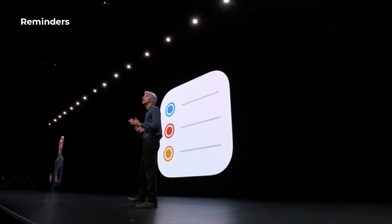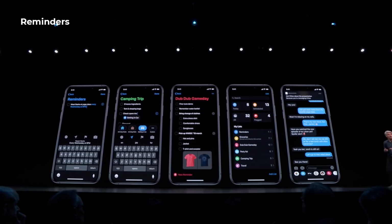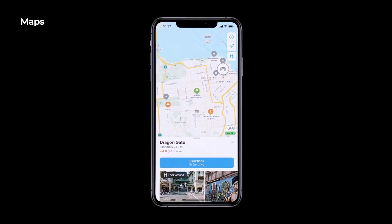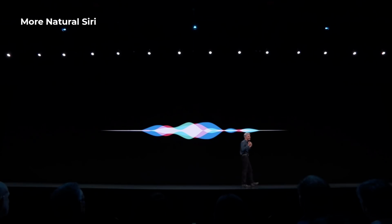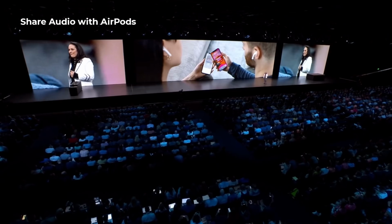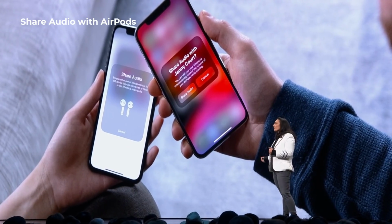The built-in Reminders app gets plenty of new features that make it a more powerful productivity tool for getting things done. Maps is getting more detailed than ever with a new feature that gives Google Street View a run for its money. Siri sounds more natural, and if you and your friend both own AirPods, you can now share audio so that you can both listen to the same thing at the same time.